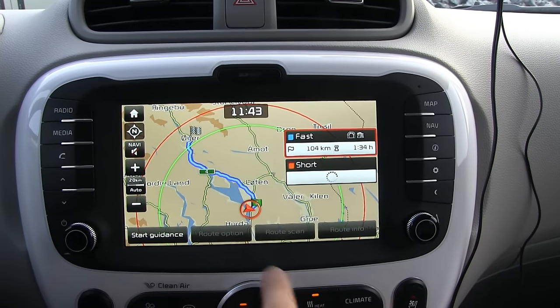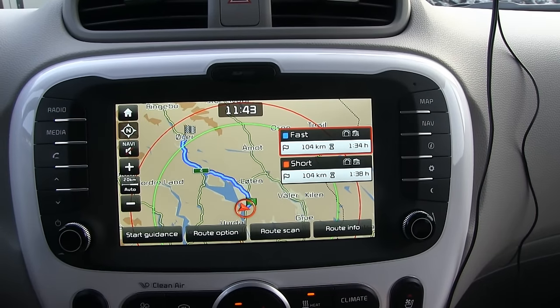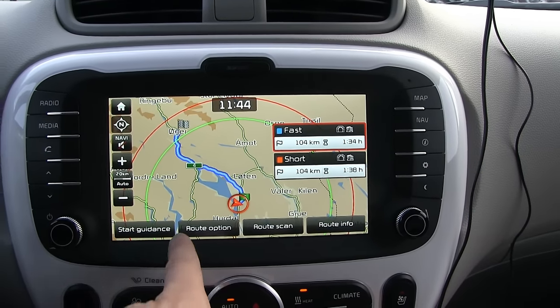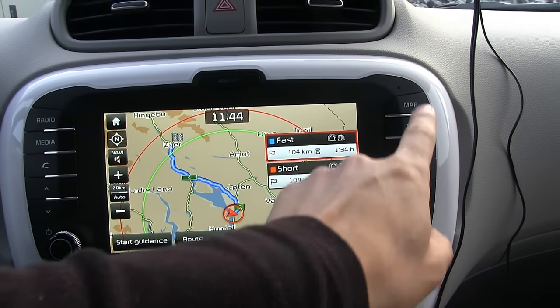Whoa, 104 kilometers. And I don't want us to drive slow on the motorway. I want to drive fast. So we will probably not reach Øyer. We will stop in Lillehammer then, okay? Let me see, how do we go back now?